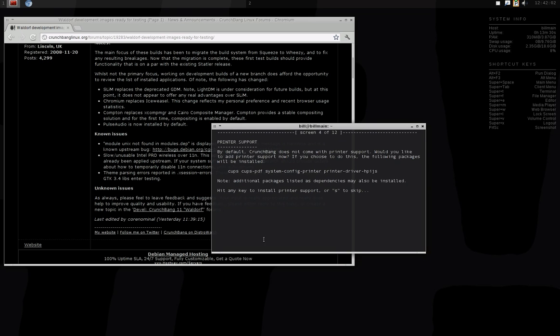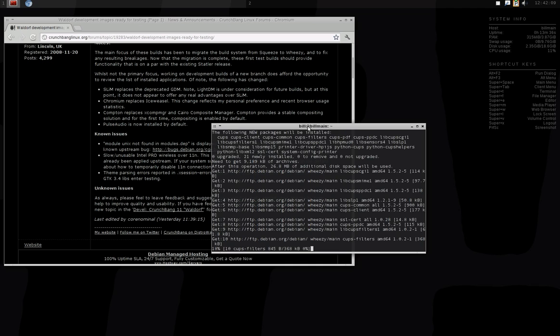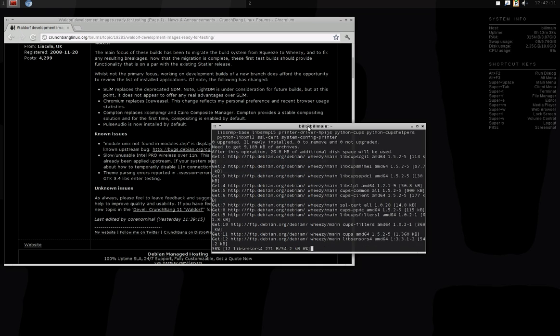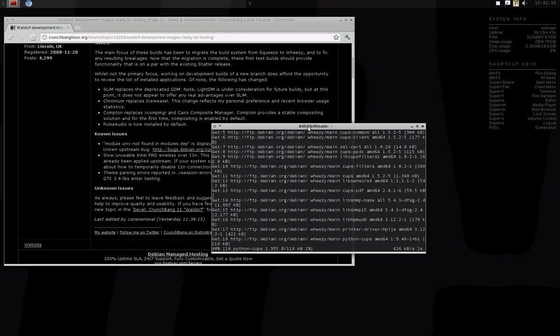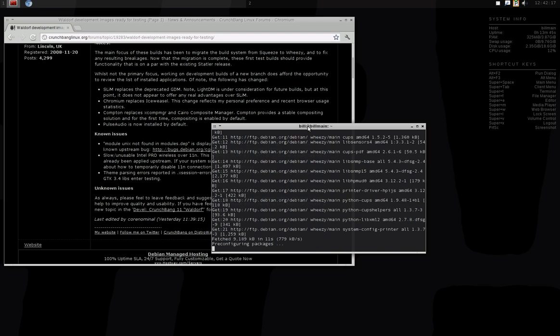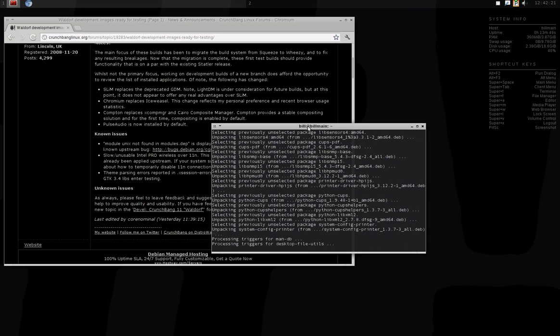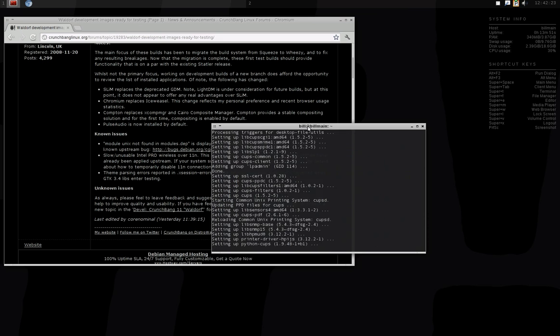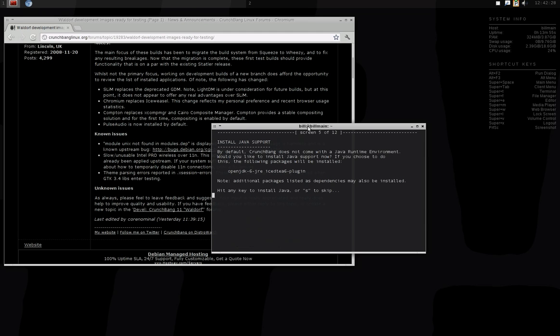Alright, so the Crunchbang welcome is now asking for printer support. I have two printers. I have a desktop laser printer. It's a monster machine, actually. It's a Konica Minolta 2400W. It's hard to find the drivers for it. Usually I have to download Debian packages and install them separately with dpkg just to get that in.